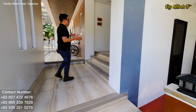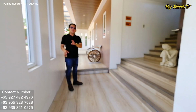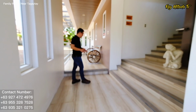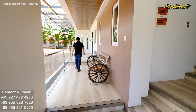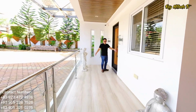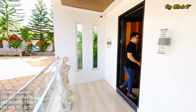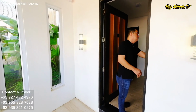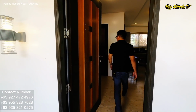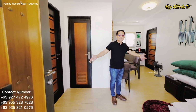Right, so this is the second building. So, dito po, you have 8 bedrooms. So, on the ground level, you have a very beautiful room dito. Okay? So, with a nice balcony space, and this is it. Lights on. Nice, right? So, this is the living area.